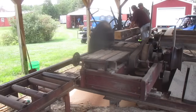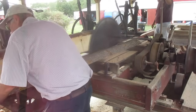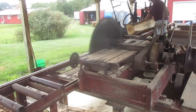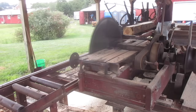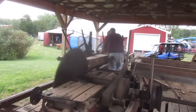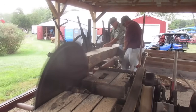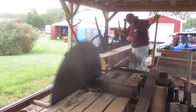Uh-oh, I got another slab coming off. All right, we'll be back in a little bit. Making poplar sawdust. That's the computer set works in action over there. They're trying to get a 12-inch by 12-inch for the shingle mill, but the log ain't that big. So they're just doing the best they can. Whew, the old boy's out of breath here.